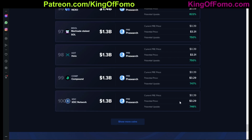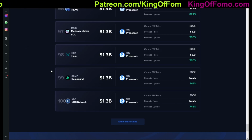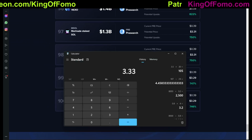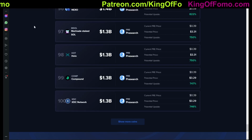So what does that mean for the price? The price of Presearch at approximately a $1 billion market cap, a little over that, is about $3.29, or we can round up and say $3.33 right there. So if you're making $3.33 per Presearch token, and you're making 30 tokens a month, let's go ahead and do the math right there: 3.33 multiplied by 30 is about $100 a month. So that's from running one node.